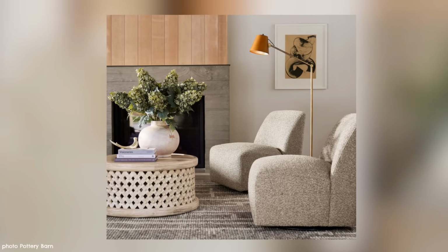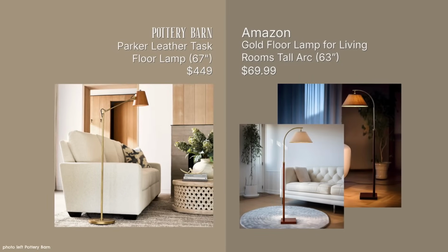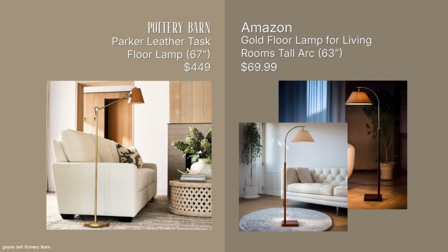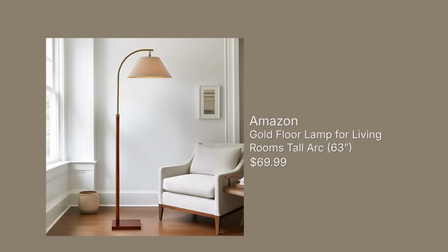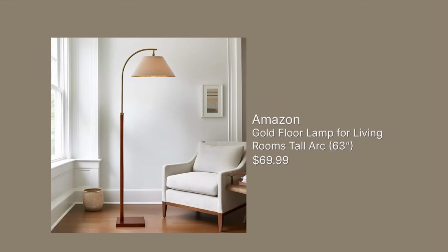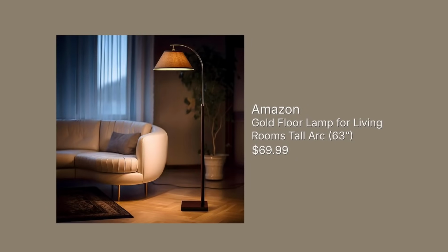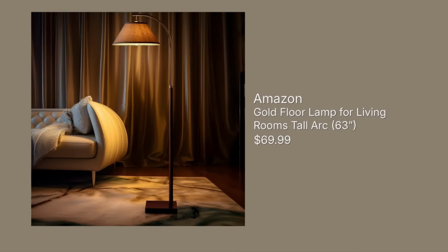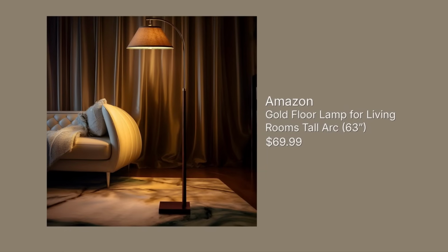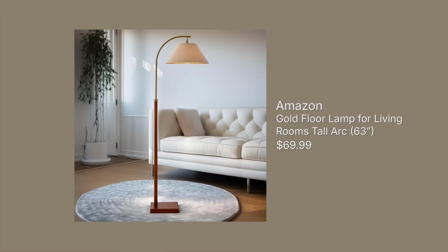And I couldn't find one exactly like it, but I found a good alternative, which is this floor lamp that has leather going up the bottom, and then the shade is beige. In the darkness, it does look leathery. However, my suggestion to you is you could change this lampshade and put a leather lampshade on it, and then you would have this $450 look for so much less.